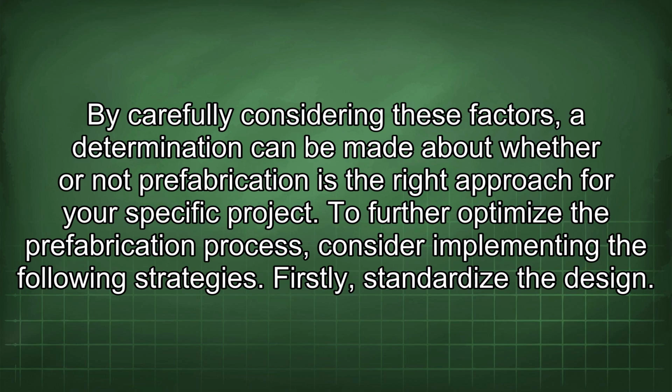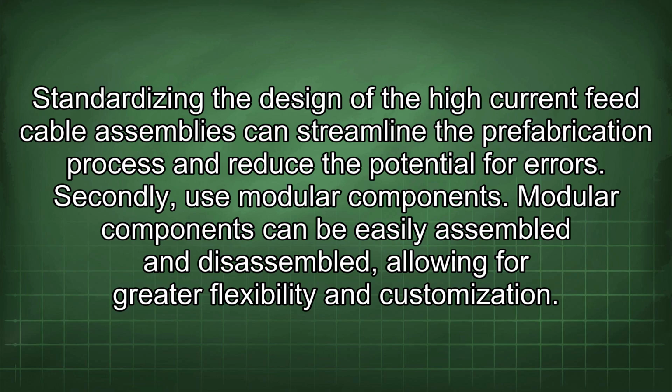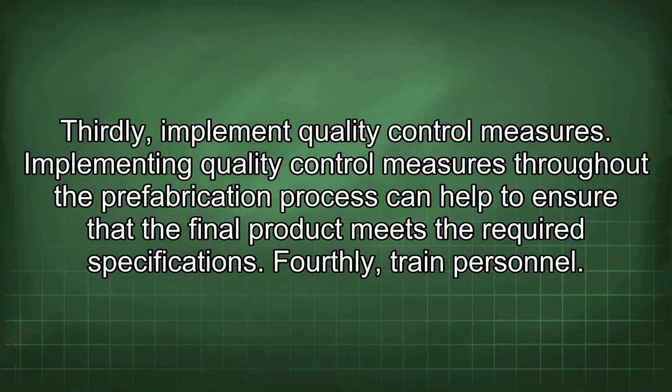Firstly, standardize the design. Standardizing the design of the high current feed cable assemblies can streamline the prefabrication process and reduce the potential for errors. Secondly, use modular components. Modular components can be easily assembled and disassembled, allowing for greater flexibility and customization. Thirdly, implement quality control measures. Implementing quality control measures throughout the prefabrication process can help to ensure that the final product meets the required specifications.